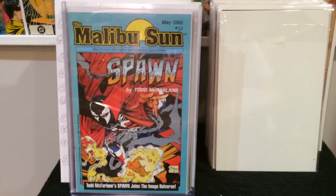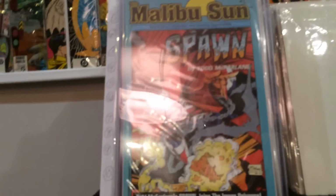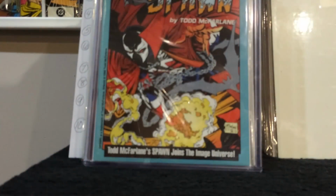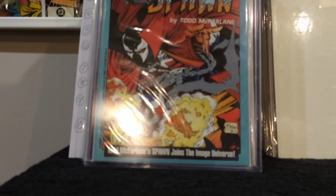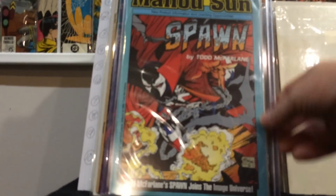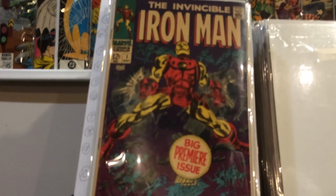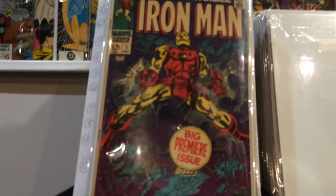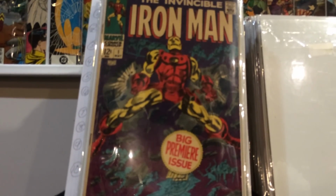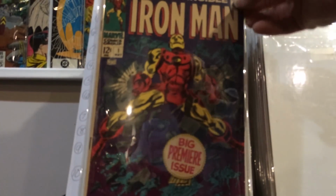Malibu Sun number 13. Let's see if I can set this down so I'm not so shaky with the camera. There we go. It's much better. Malibu Sun number 13 is a book I would submit. It's the first appearance of Spawn, or one of the first appearances. Iron Man #1. If this book was in much better condition than it's in, I would have no hesitations of submitting this book.